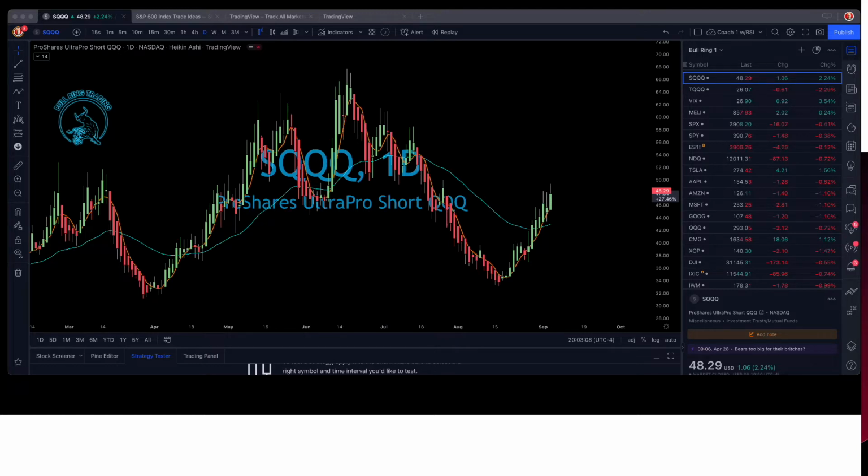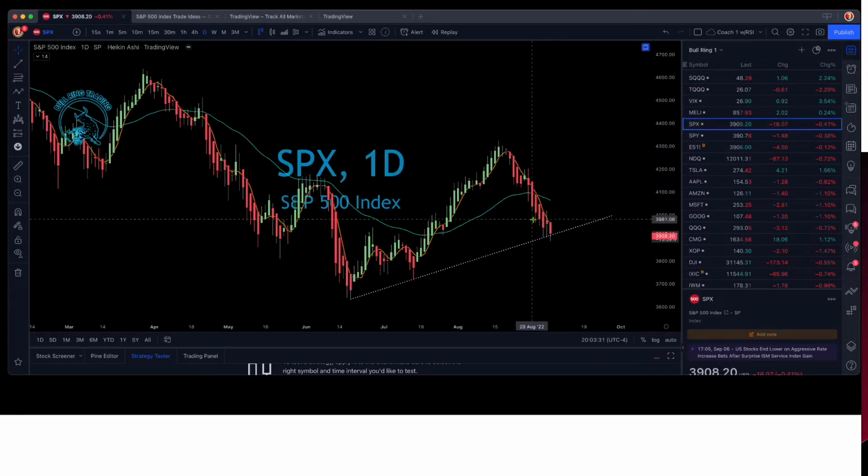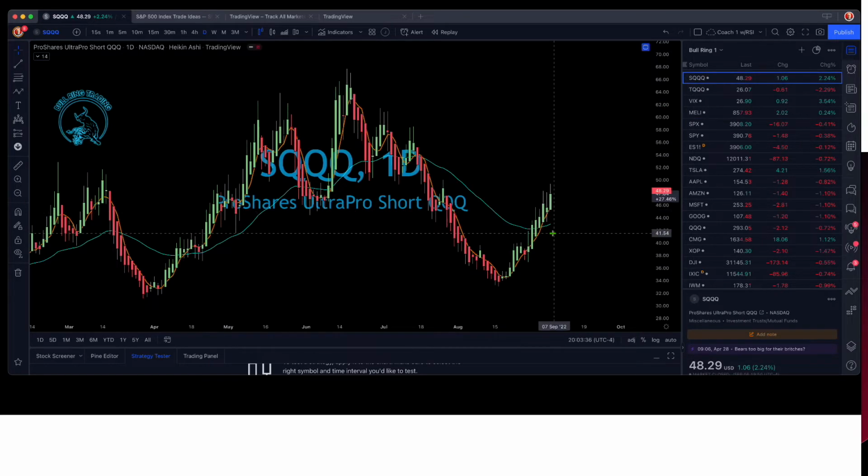So today I thought I'd start with SQQQ. If you're not familiar with SQQQ, it is an actual ETF that focuses on the NASDAQ 100 index, and what it does is the inverse. So basically, if stocks are going down, like you see here on SPX, SQQQ will go up. It's an ETF you can buy. You can buy options, you can buy shares, and trade them.